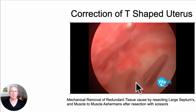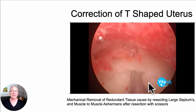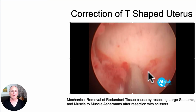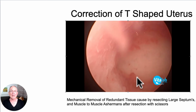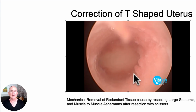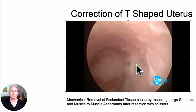So initially I open the fundus, and importantly I undermine both anterior and posterior to keep the walls apart. And once I have then got the fundus corrected, I will then move to the shoulders, and you'll be able to see there I am resecting posteriorly. And now you can see these shoulders, and one has to incise these shoulders with the scissors, and ultimately you end up with a large amount of redundant tissue. Take your time, resect right up to the internal ostium or the tubal ostium.